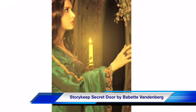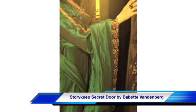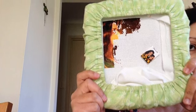And then last but not least, I was a bit obsessed by one of the other Haids I'm working on, called Secret Door. I'm sorry, I can't remember the artist, but here is what it will look like when it's finished. And here's what it looked like the last time you saw it. And here it is now.